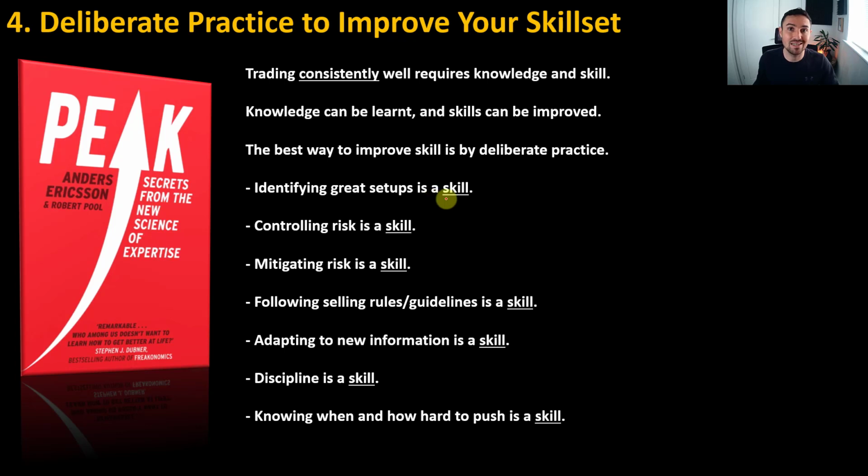Identifying great setups is a skill. Controlling risk is a skill. Mitigating risk is a skill. Following selling rules and guidelines is a skill. You got it, following them is a skill. Adapting to new information is a skill. Discipline is a skill. Knowing when and how hard to push is a skill.